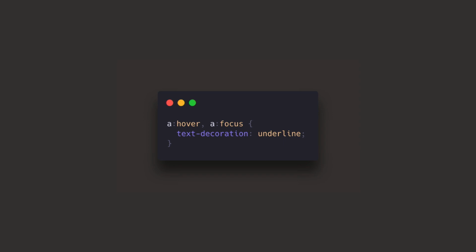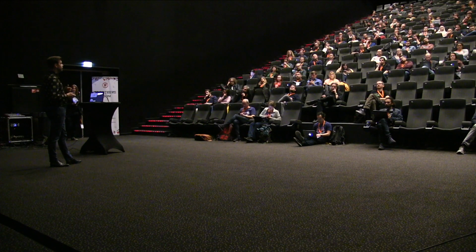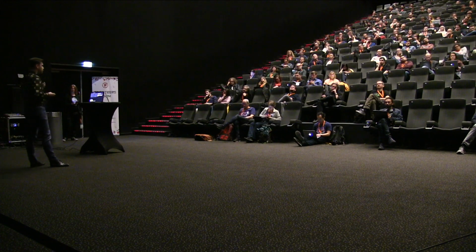But although this technically covers WCAG, the accessibility guidelines, we're compliant, we're accessible. Accessibility is also about usability. So how can we improve this?